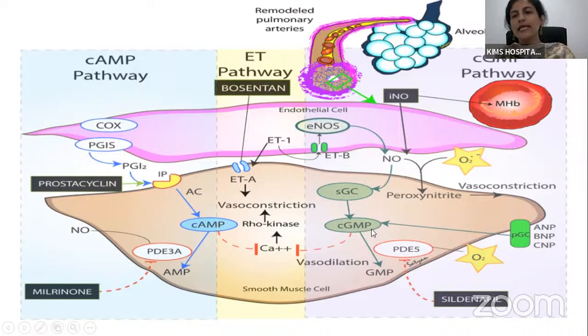This conversion of cyclic GMP to GMP is inhibited by the enzyme phosphodiesterase 5. So this is where sildenafil acts. So that is how iNO and sildenafil are synergistic in action.